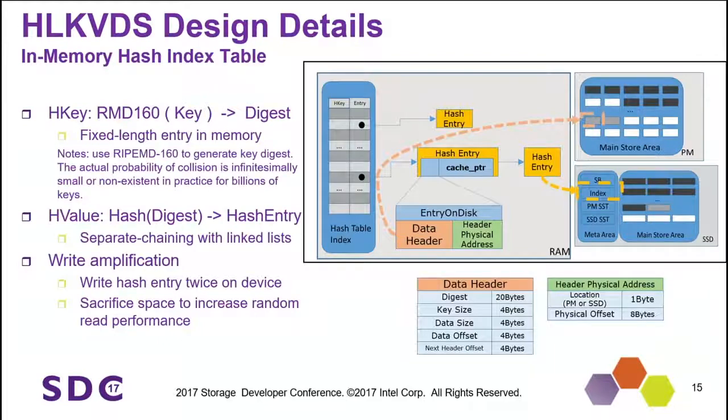So key is generated by an RMD 160 hash, creating your digest. The hash value contains both a pointer to your cache, if it's stored there, along with your data header and the physical address on the medium.